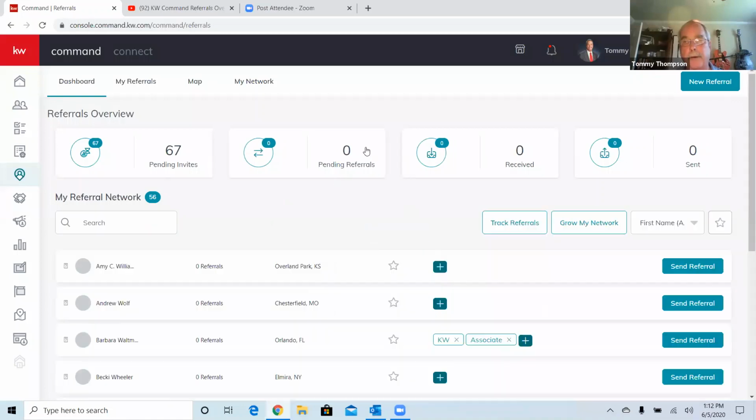This also allows me to find out how many pending referrals I have. These are referrals that are either coming in to me or that have gone out that are under contract, so I can see what's my pipeline of referrals. There are agents in this company that make their living off referrals.